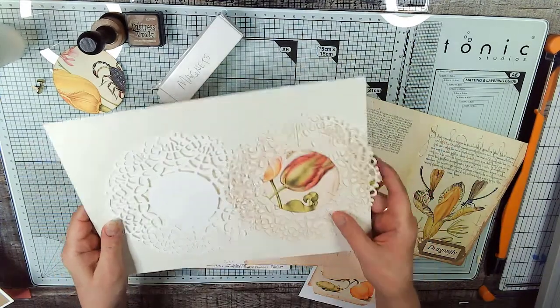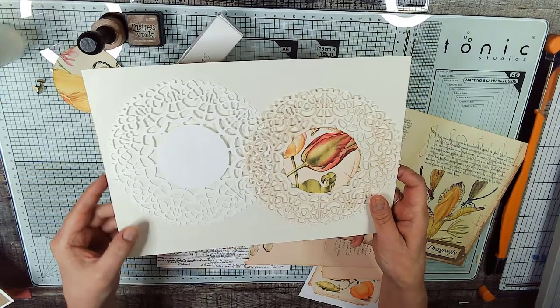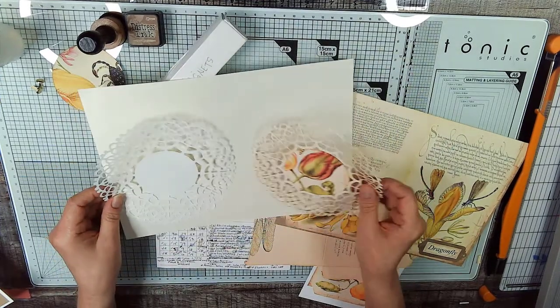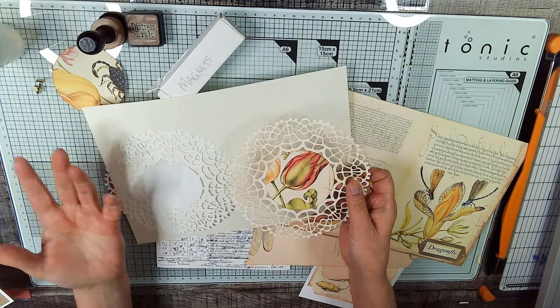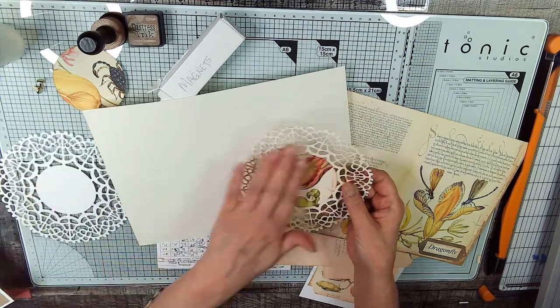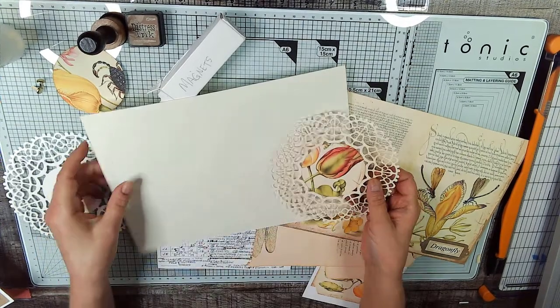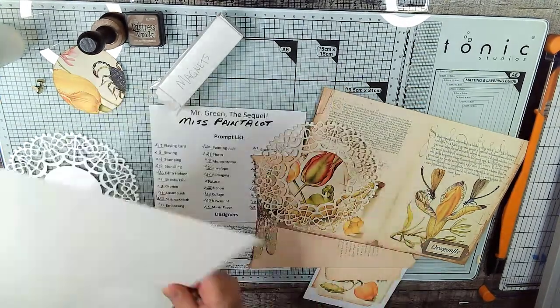So you can see the difference before and after. Okay. Now in the first video, I had also already glued this on, so I'm not going to glue another one on top of it. We'll just say you can glue a circle in the middle of a doily and leave it at that. All right, so we're going to set this to the side.